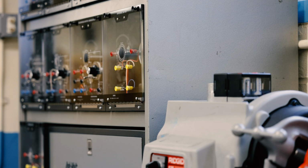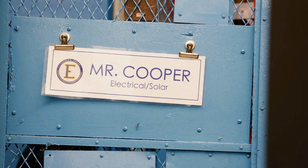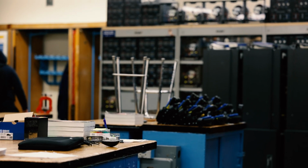This is the electrical installation and practice program. It starts in 10th grade. We have 10th, 11th, and 12th grade. 10th grade is low voltage wiring systems. 11th grade is residential wiring. And then 12th grade, is where you are right now, is industrial motor controls and commercial wiring systems.